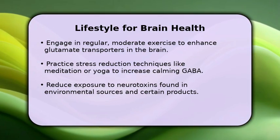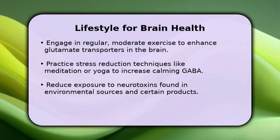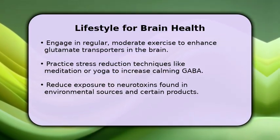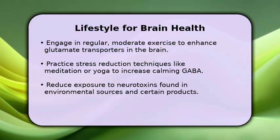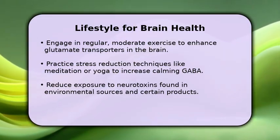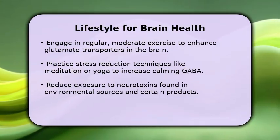Lifestyle choices significantly influence brain glutamate. Regular, moderate exercise helps your brain clear excess glutamate. Incorporating stress reduction techniques, such as meditation or yoga, can boost your brain's calming neurotransmitter, GABA. It is also beneficial to reduce your exposure to neurotoxins, which can stimulate glutamate activity.